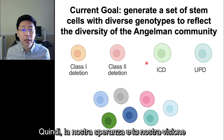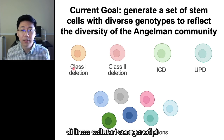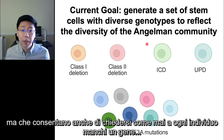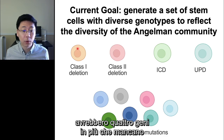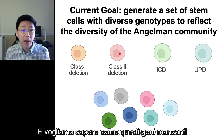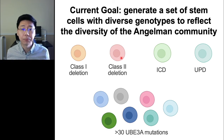So our hope and vision is that we can generate organoids from a variety of cell lines with genotypes that not only reflect the diversity of Angelman individuals, but ask how each individual missing gene, so for example, class 1 deletions would have 4 extra genes that are missing compared to class 2. And we want to ask how these missing genes affect the biology of the organoid.